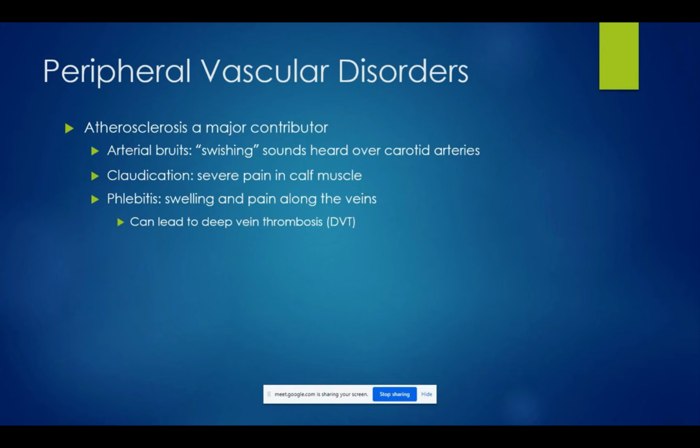So there is a difference between coronary artery diseases and peripheral vascular diseases. Peripheral vascular disease is going to be within the extremities, upper and lower extremities. This is where you get your DVTs and things like that, whereas your coronary artery disease is going to particularly affect the coronaries, which is one of the main reasons why it's more prone to cause MI and chest pain. A couple of terms that go along with this, you've got the arterial bruit.